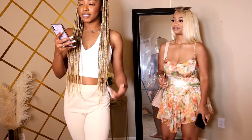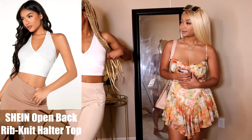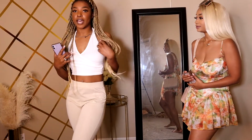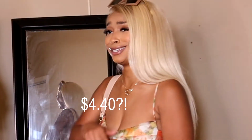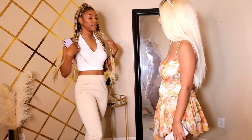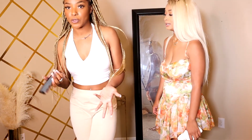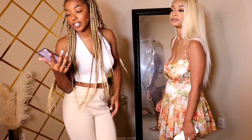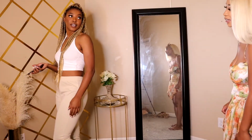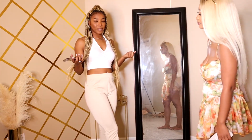So guys, my last piece is this Shein open back rib knit halter top. And it was $4.40. And I got it in the size 4. $4.40. And I ain't gonna lie, it's see-through. So yeah, I mean, it's not terrible, I guess, but it very much is see-through, so just be aware of that if you're interested in this. It's like this right now, like I don't really see anything underneath it. Yeah, I have one tan undergarment.